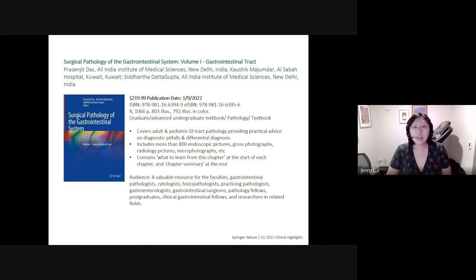The next book we have here is Surgical Pathology of the Gastrointestinal System. The first volume, Volume 1, covers adult and pediatric GI tract pathology by providing practical advice on diagnostic pitfalls and differential diagnosis. This book covers each of the gastrointestinal tract pathology in detail, including clinical presentation, endoscopic appearance, disease pathogenesis, gross and microscopic details of each lesion.